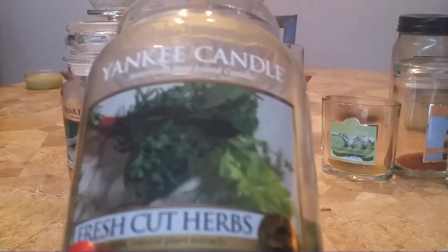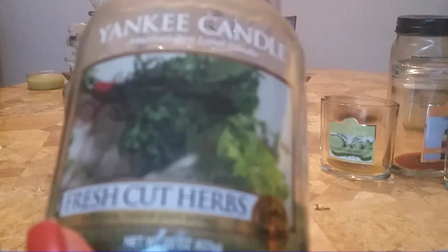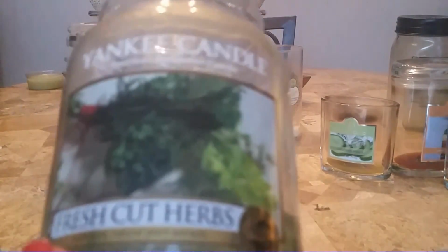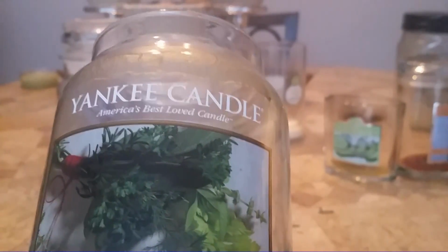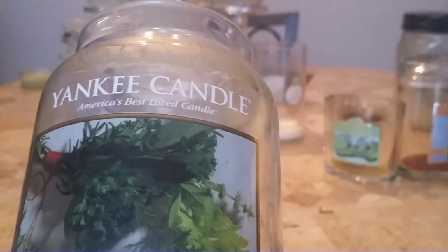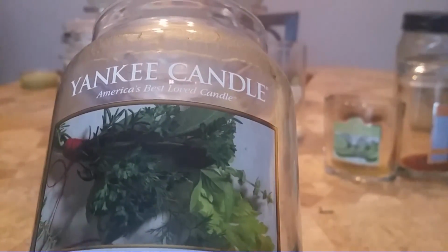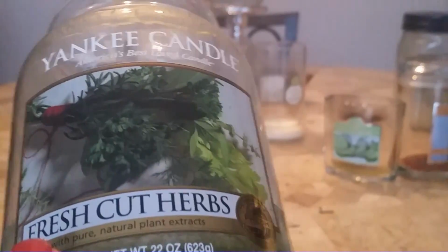I like it, but I'm not sure if I love it enough. I would probably get it again. I was intending to get it again when it sold out online, and I was like, oh well, that's okay. I can live without it, mostly because Kringle does have some herb candles. Kringle has the rosemary and the lemon rosemary, which I really like. They still have a basil candle. They used to have a thyme candle that I loved, and they discontinued that one. So I'm happy with those. But it performed well for me.